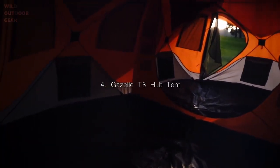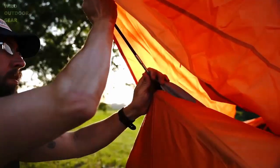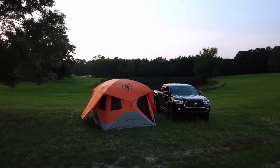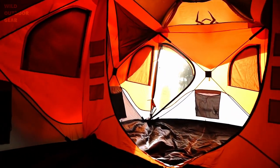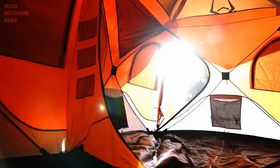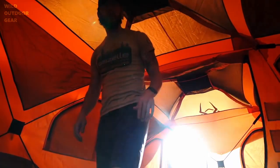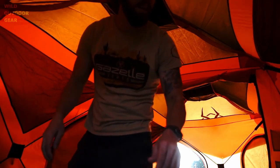Quit stressing over complicated instructions or navigating a bunch of loose parts. Simply pop out the wall hubs, pop up the roof panel, and you're done. The Gazelle T8 accommodates up to 8 people with a spacious and comfortable interior. At 78 inches tall and a footprint of 168 by 94 inches, the T8 offers ample headroom and gives you over 110 square feet of usable space.